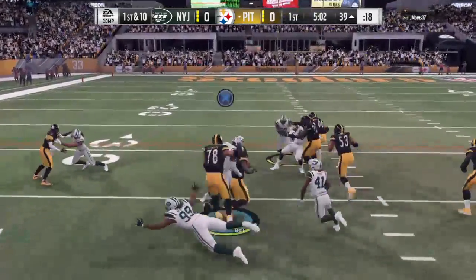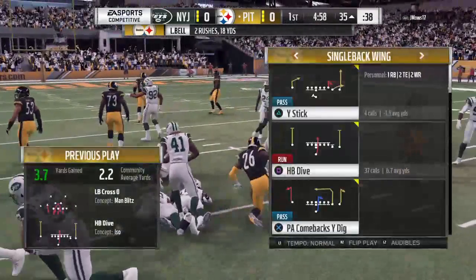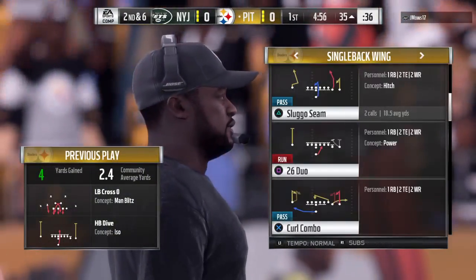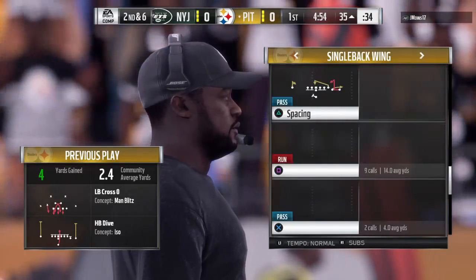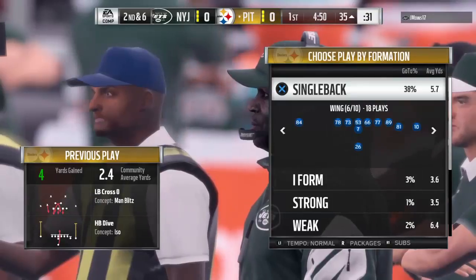They'll run it with Bell. And he'll get 4 here down to the 35-yard line. Tough running there. That's a hard-earned 4 yards. Yeah, those are the unsung kind of runs. They don't fill up the stat sheet, but they do set you up in good position on second down.